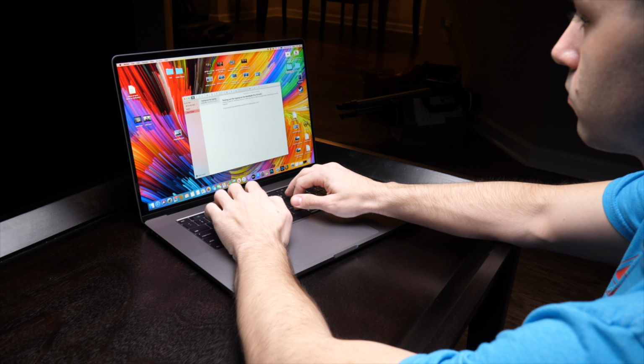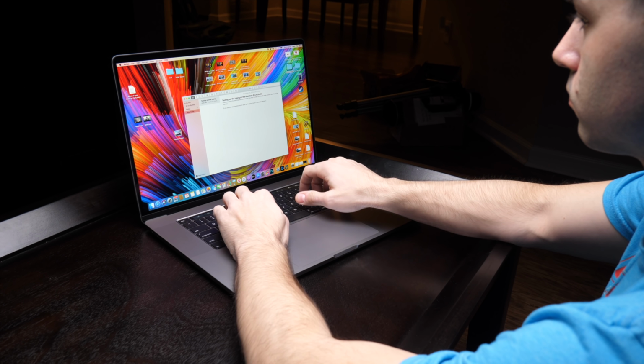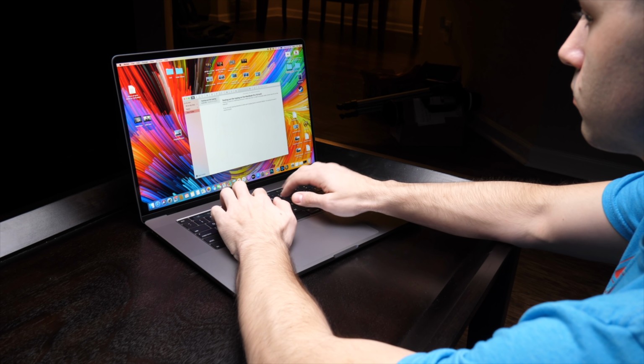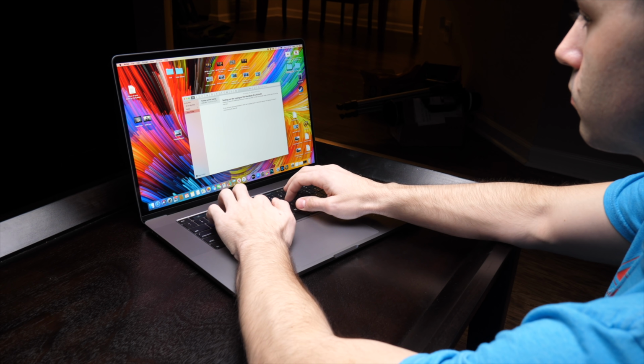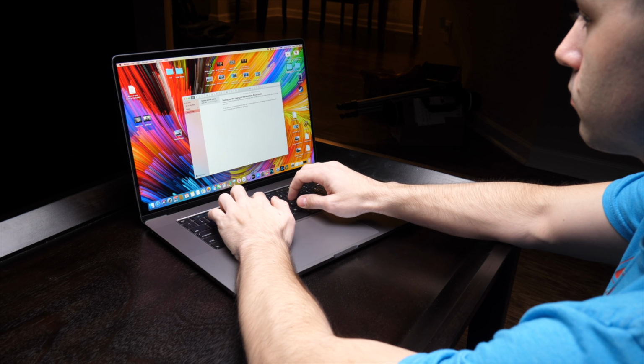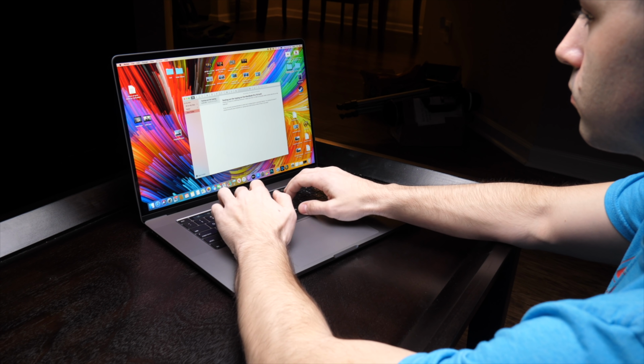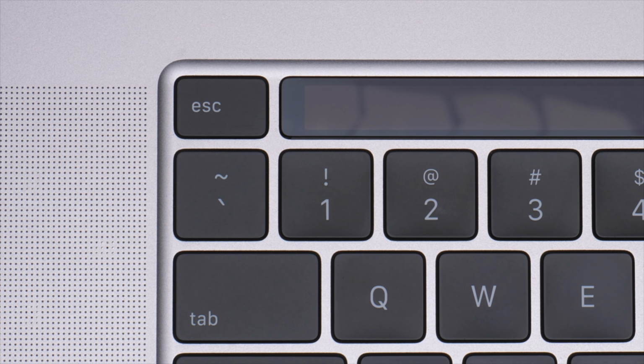And this thing is so much faster than my 13-inch MacBook. Like I said, I purchased a 15-inch base model about a month ago, but it didn't do anything faster than my 13-inch MacBook. Sure, there were little improvements, but it wasn't worth double the cost. This computer is totally worth it.